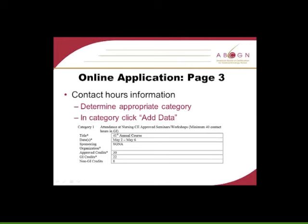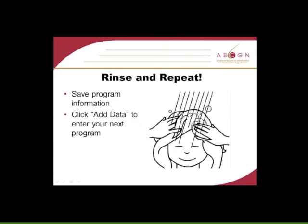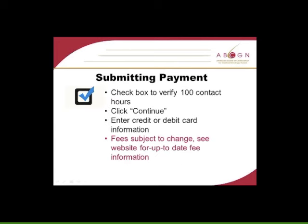On page 3, you will enter your contact hour information. This page will save when you click Save and Continue Later at any point. First, determine what category your contact hours belong in. Then click Add Data in the appropriate category and fill out all the fields. Save the program information and click Add Data to enter your next program. The application will total the hours you have submitted for you.